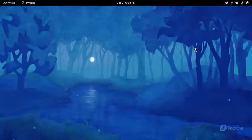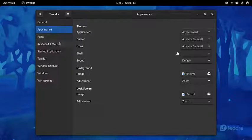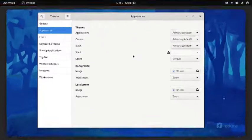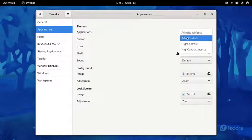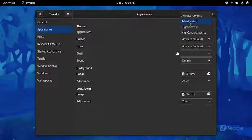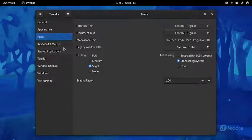And finally, we have tweaks. Yes, this is the thing that lets you change stuff. It lets you change your theme and everything. Yeah, see, I just changed it to light theme. I really don't like the light theme. That was a demonstration. I think I'm gonna add Vita Dark. Yeah, I don't know how to pronounce that.